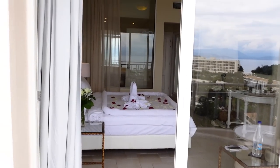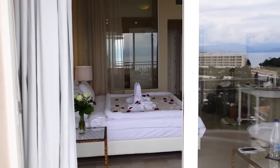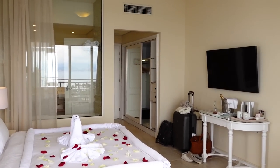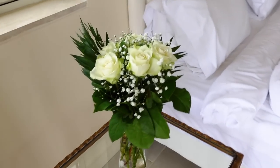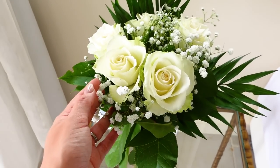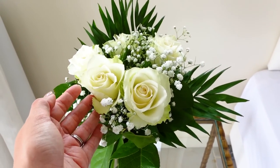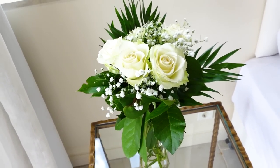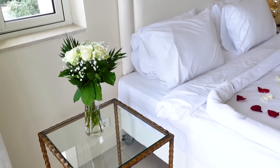And then this is the view from the balcony of the room. Oh my goodness me, it's just stunning. I am so happy. And we've even got, oh my goodness me, they've gone so out of their way. Guys, I could cry. Some beautiful white roses and some chip. They're like my two favourite flowers. Oh my goodness me, so happy.